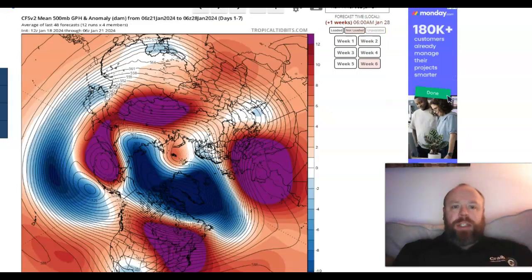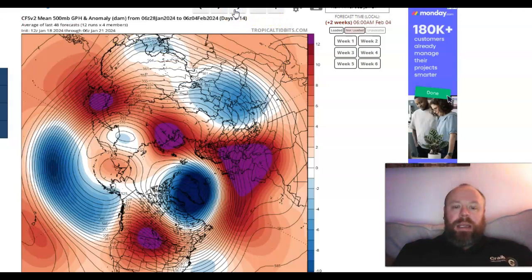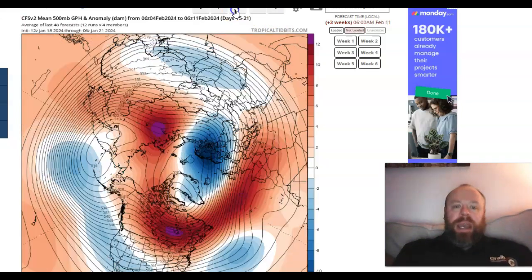Looking at the CFSv2, slightly outdated version because it's currently updating, but this is week 1 into week 2. You can see the continuation of that positive NAO/AO, and then as we move towards week 3, which is the 4th through the 11th of February, there are some slight changes taking place as the trough close to the Arctic starts to drop into Scandinavia. That ridge of high pressure over Europe essentially tries to shift more west and northwest over the Atlantic here.